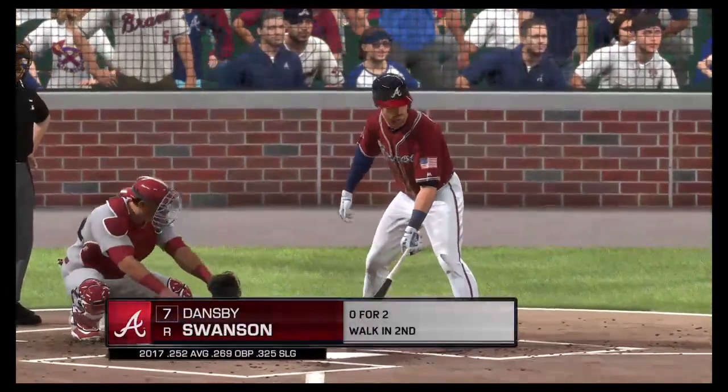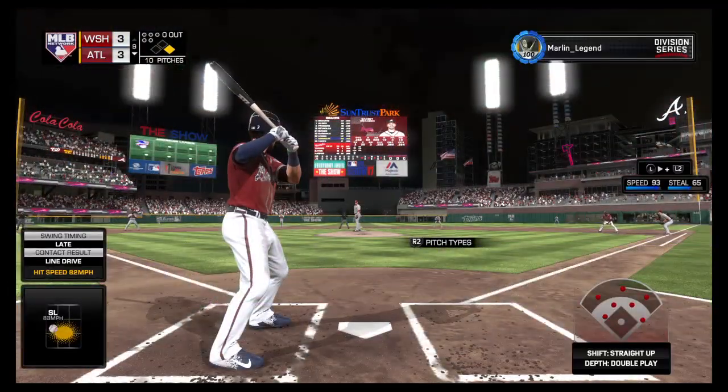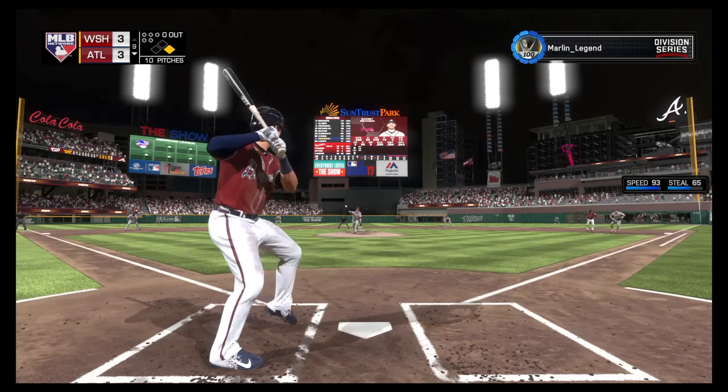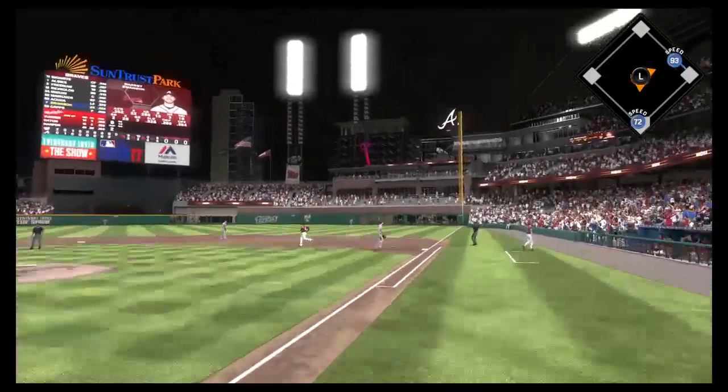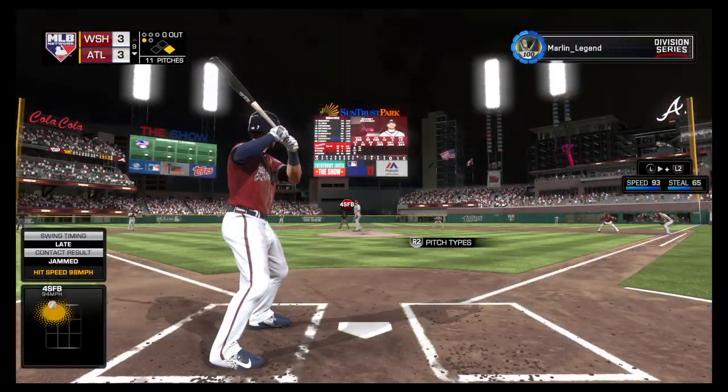In now, Dansby Swanson. The winning run is at first base. Swanson. Here's the first pitch. And a liner foul into the seats down the right side. Possible winning run aboard here. Nobody out.